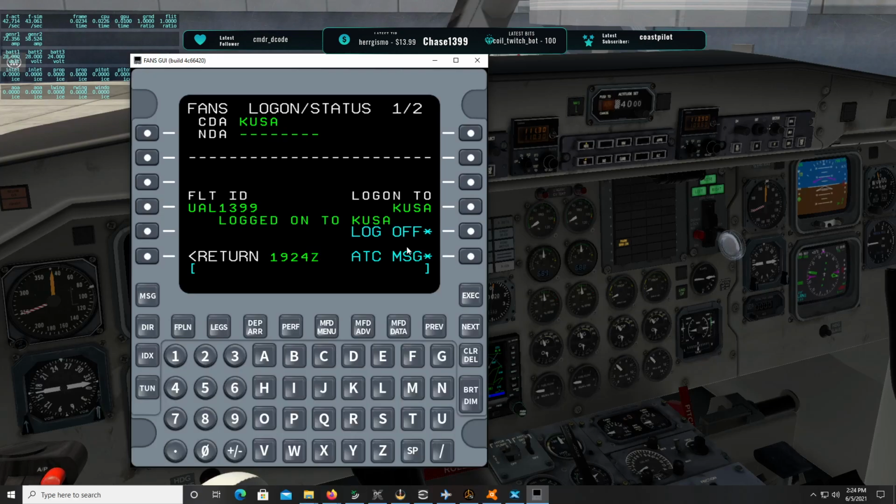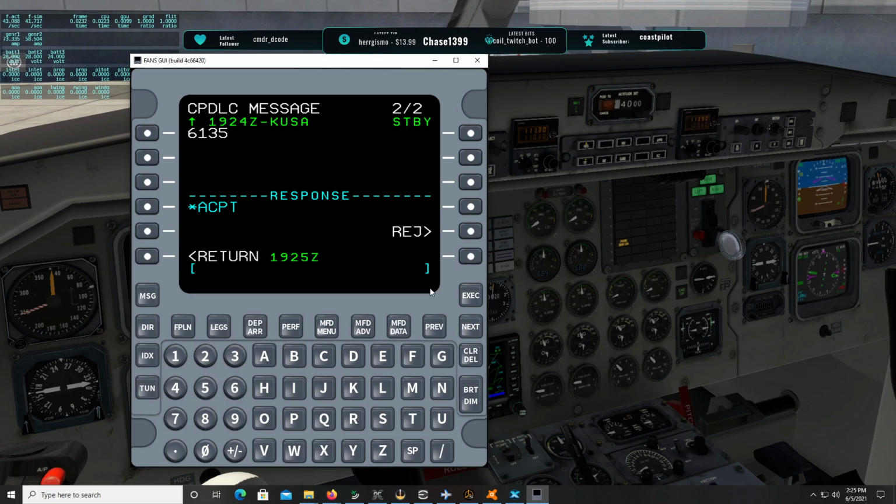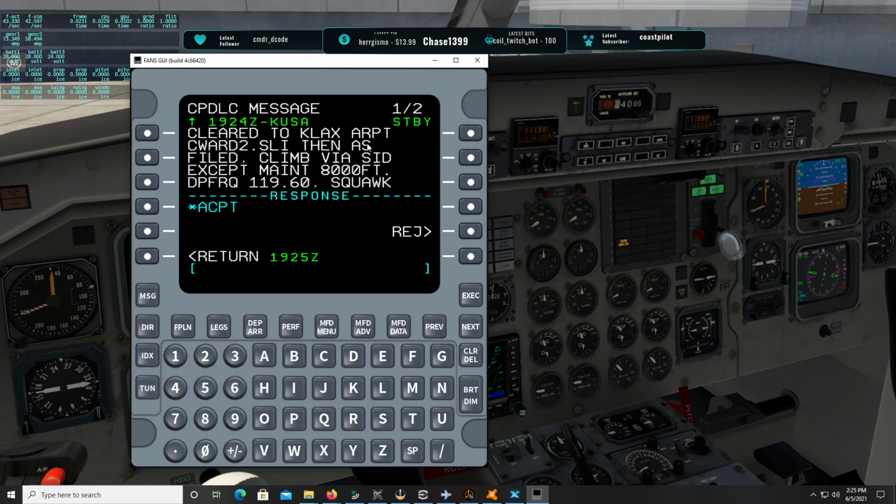Got ATC message. So we're going to click that, go to next, standby. Wait, doesn't go away. Going to LAX, Seaward 2, Seal Beach, asphalt, climb via the SID, except maintain 8,000. I need to write that down. 8,000.